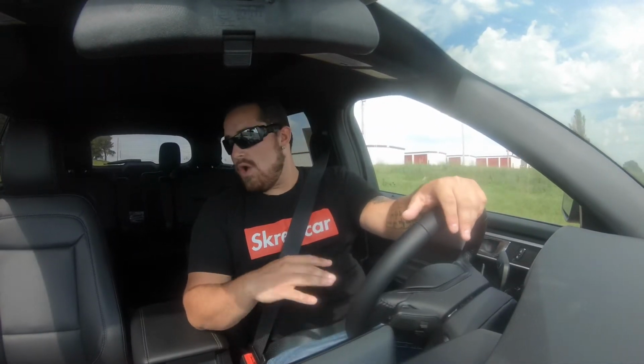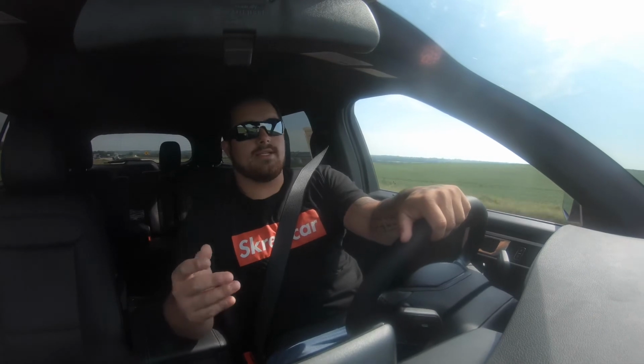Has a lot of room, there's a lot of comfort, has all leather seats. This particular one starts off right at $48,000. I think the window sticker says $50,000.